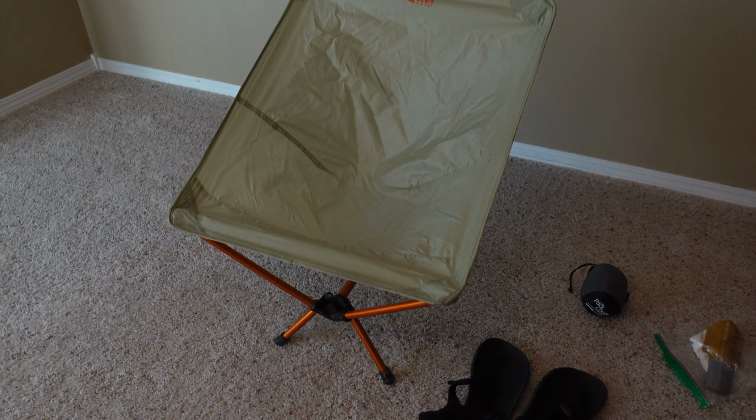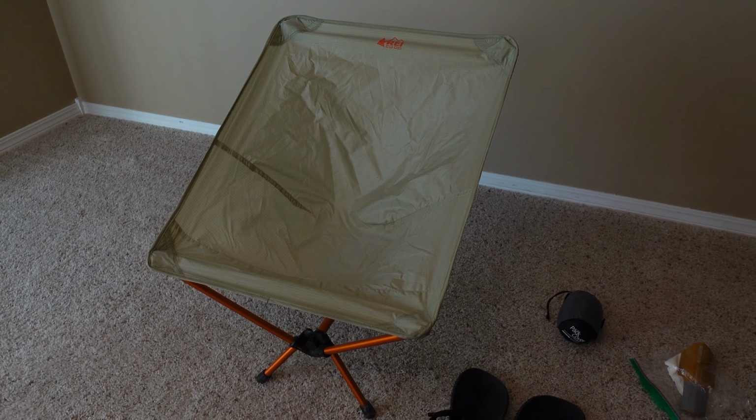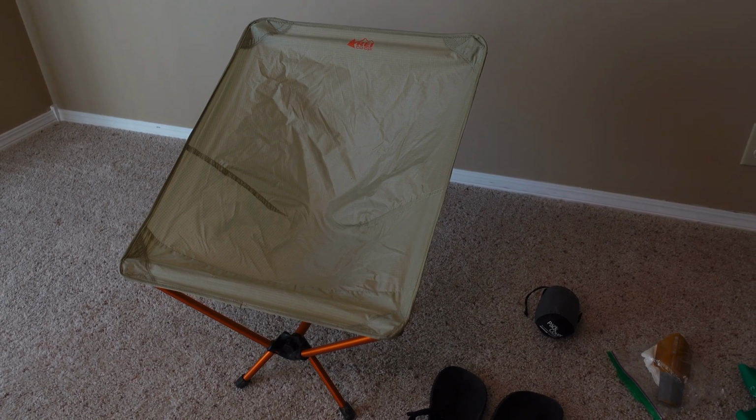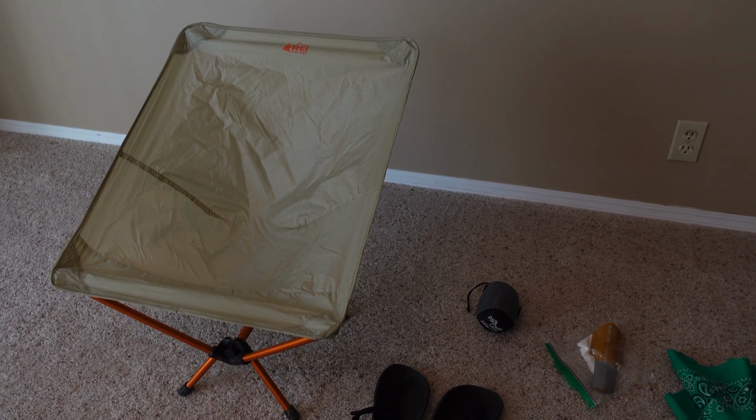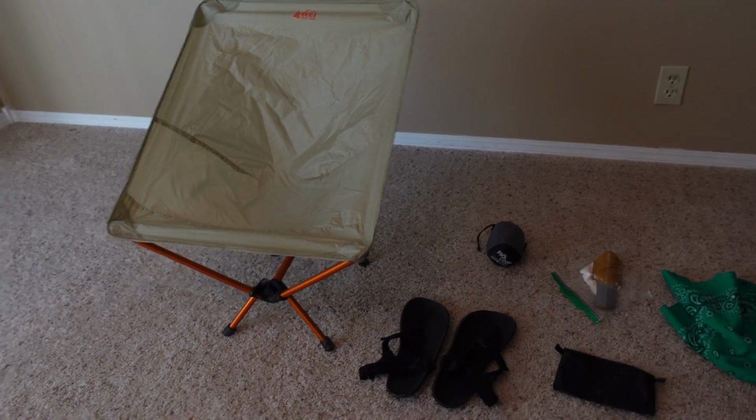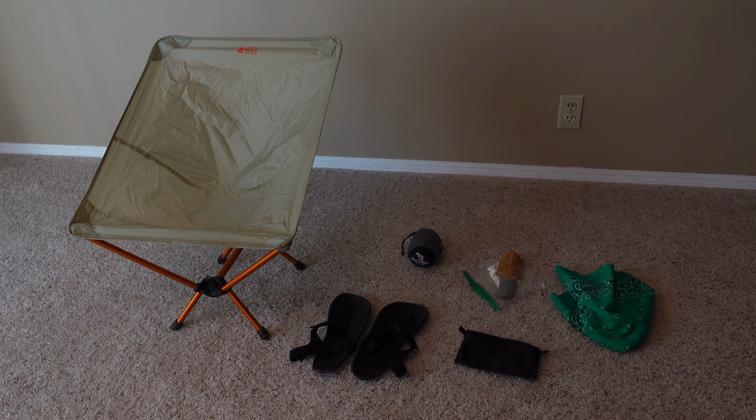The camping chair is definitely excessive, but I've got mild back issues and it definitely takes the load off when you can bust that out in 10 seconds and have a nice seat. I think I'm going to take it as of right now, but that's the one thing that I might ditch eventually. We'll see.